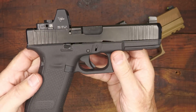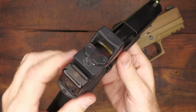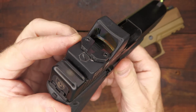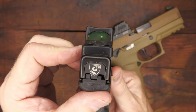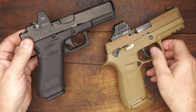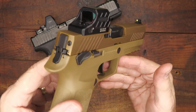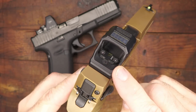And then here we have a Glock 17, we have the front tritium, but here on the RMR we have sights that are mounted onto the RMR. So this gives you backup sights that are right there in the window of your sight. This is really a very innovative way to mount sights onto your red dot. And with red dots becoming more and more popular, this just gives you a great option. Here with this SIG P320, same thing. We have the Stealth sights on the back.